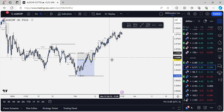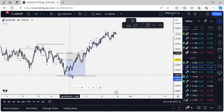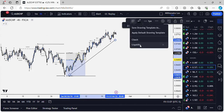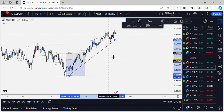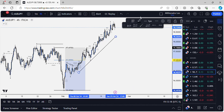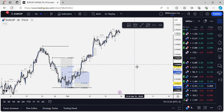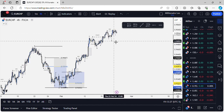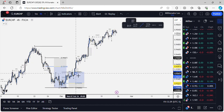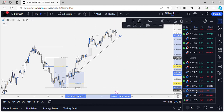AUD CHF, price is just going. This has a lot of liquidity down here, sell side liquidity, so I'm not really interested in looking for buys until a lot of this or majority of this gets liquidated. Same thing with AUD JPY, just waiting for a lot of liquidation before I even look interested in getting into this. EUR CHF, once again, a lot of liquidation, looking for price to just kind of liquidate before I get into anything significant.